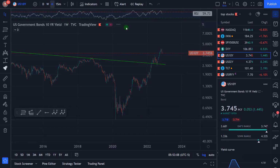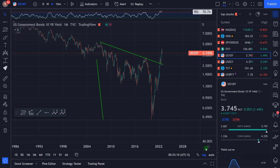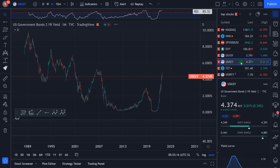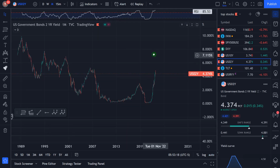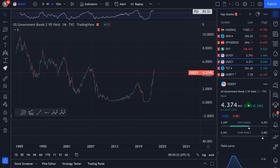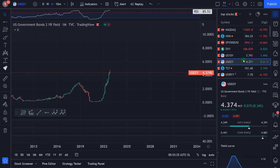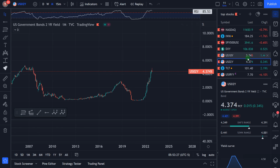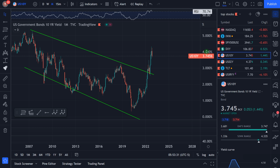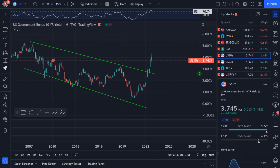elevated. The US 10-year is 3.7 and the 2-year is 4.3. So still it's a problem when the yield curve is inverted. So in the near term risks are higher than in the long run. Most probably it's signaling a recession, or we are already in a recession in my mind now. So we'll see.